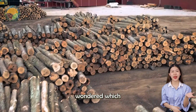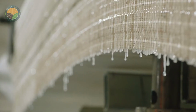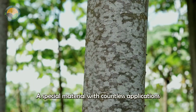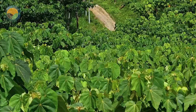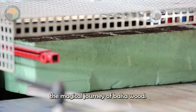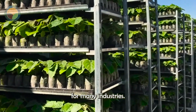Have you ever wondered which type of wood is both the lightest in the world and yet still incredibly durable? That is balsa wood, a special material with countless applications in life. Today, let's explore the magical journey of balsa wood, from planting, harvesting, to processing, turning it into a valuable resource for many industries.